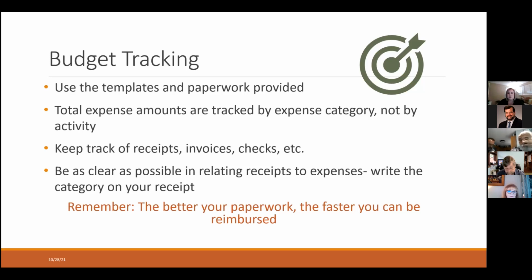And also keep track of your receipts and your invoices as you're spending money, things that you think might be reimbursed under your grant.